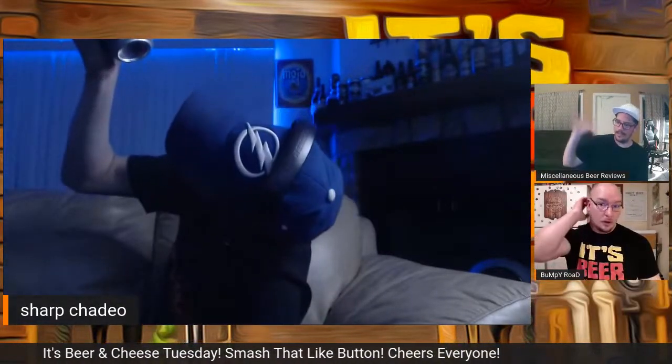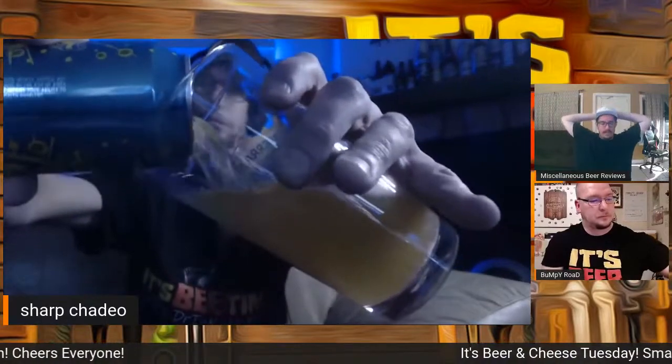Hold on, Bailey's trying to get my cheese. No, not yet. All right, let's crack it open. Ooh, this was canned on 1/8, so pretty fresh too. There you go. Standard little IPA from them.